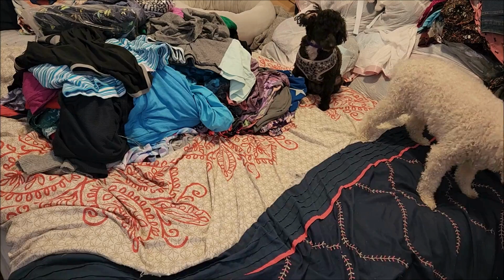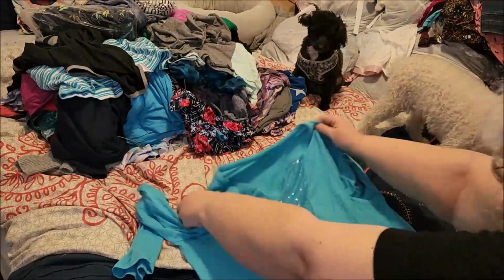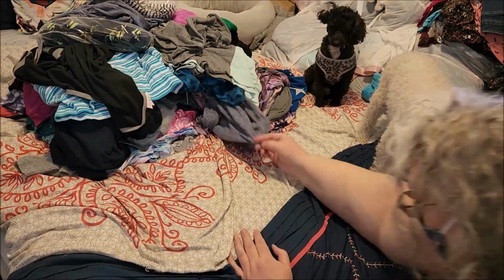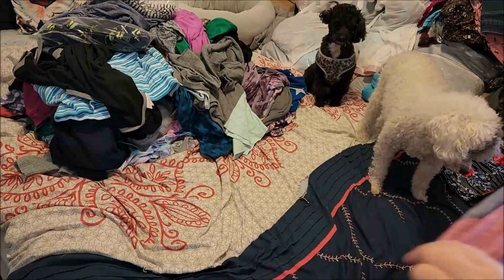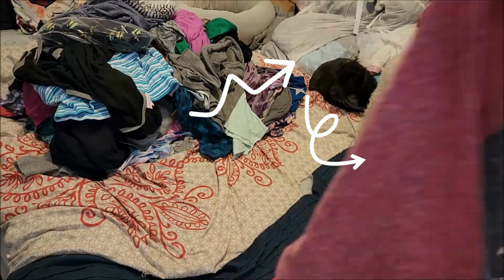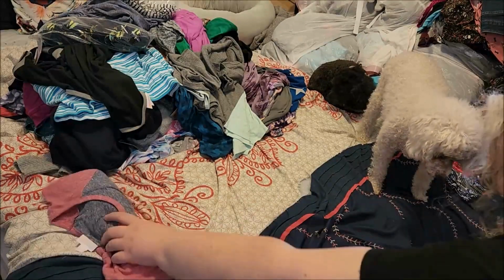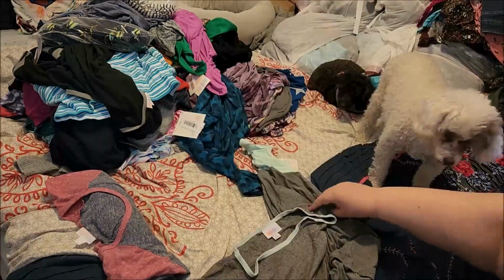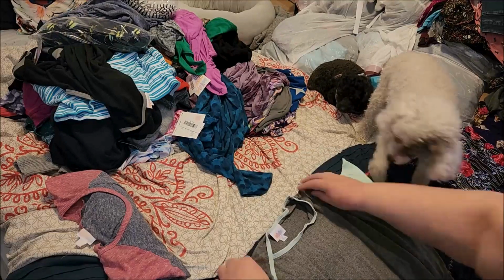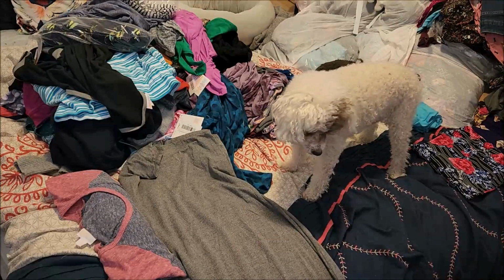I am on a mission to peel away the clutter from my house and home. Today we accidentally boarded the train to Crazy Town. Look at these two. They look so innocent, just calmly sitting or standing. Oh, you just have no idea what's coming. No idea. But let me tell you where we're at.